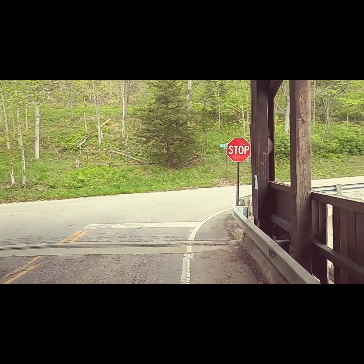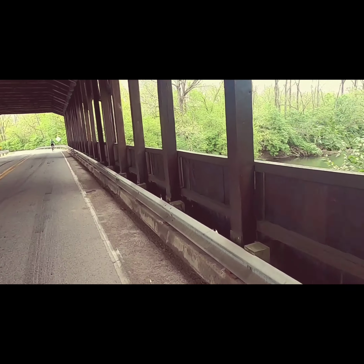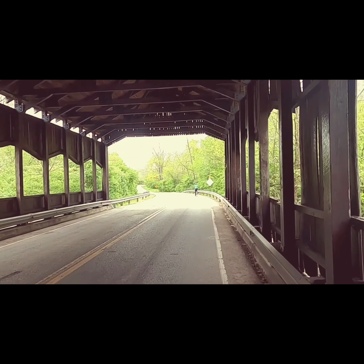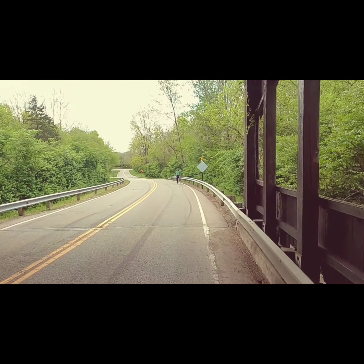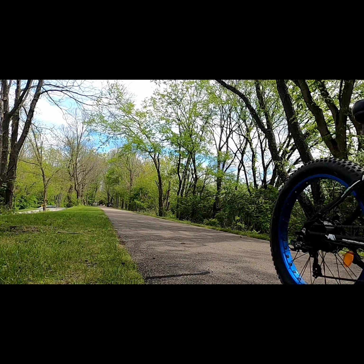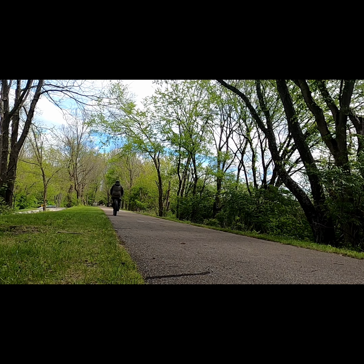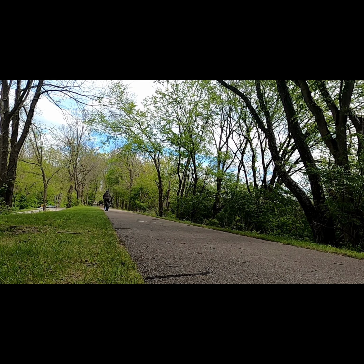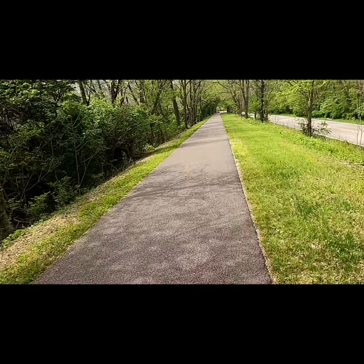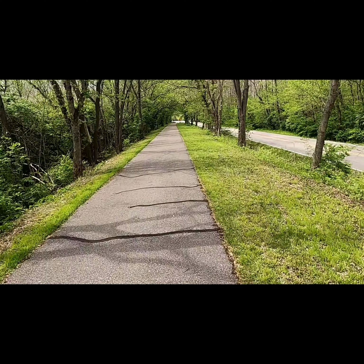This was definitely a big bridge. Crossing the Little Miami River right now. Much bigger. Love it. So here we are on the Little Miami River Scenic Trail. A little bike trail here that kind of sits above the road. Something different, something nice.